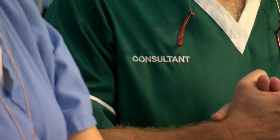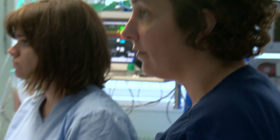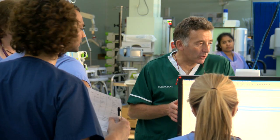So 90% of patients that come into intensive care get one-to-one nursing, and that means that there is a nurse in their bed space or around their bed space almost every waking minute of that day and night. There's a consultant responsible for the unit every day, and we do at least 2 ward rounds and have a doctor in the unit at all times.